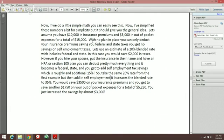Now, for simplicity, I've simplified the math a little bit, but it'll give you a general idea. Let's assume that you pay $10,000 a year in health insurance premiums, and you have $5,000 in out-of-pocket medical and dental expenses for a total of $15,000. Now, if you have no plan in place, you can only deduct your insurance premiums, assuming you're self-employed, which saves you federal and state taxes. You get no savings on self-employment taxes. So let's use an estimate of a 20% blended rate between federal and state taxes. In this case, you would save roughly $2,000 in taxes.